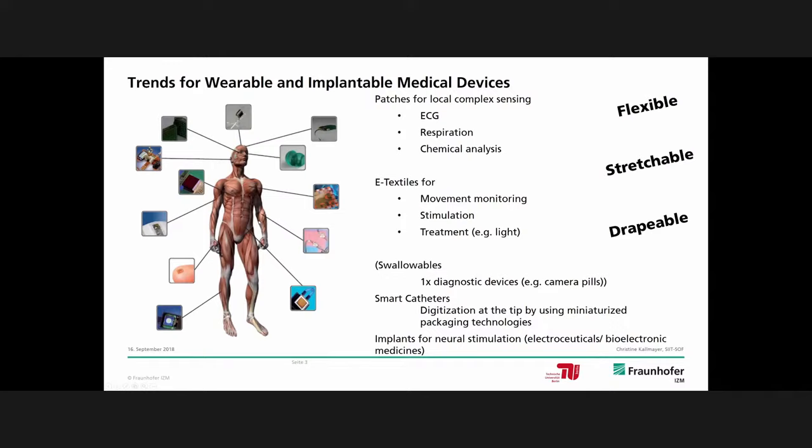So what we see as trends for wearable and implantable medical devices currently in the projects we are working on are, on the one hand, still the e-textiles where we started from, but not so much anymore for complex sensing, more for movement monitoring, for stimulation purposes, and also other treatment purposes, for instance, light treatment. The more complex applications like ECG, for instance, or EMG are currently more focused on new kinds of patches made of stretchable electronics for local complex sensing, also with high density electronics integrated, which is harder to realize in textiles.